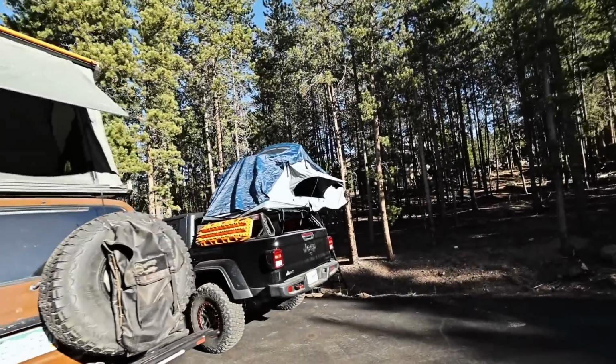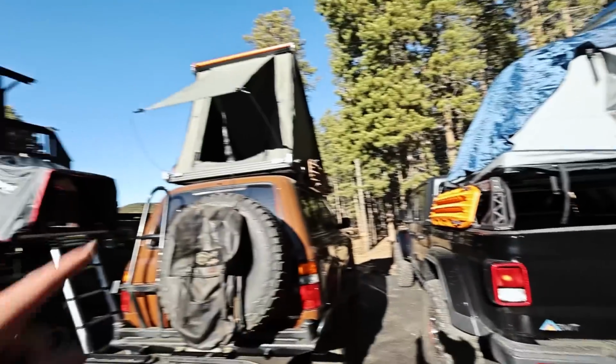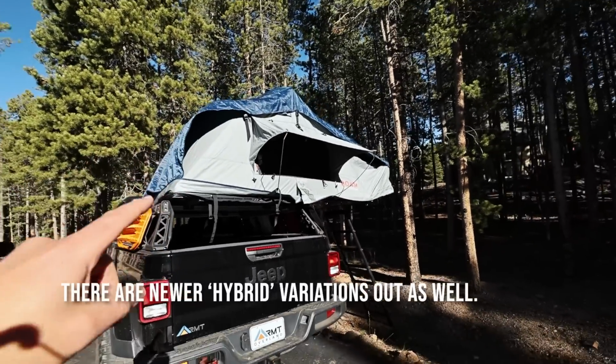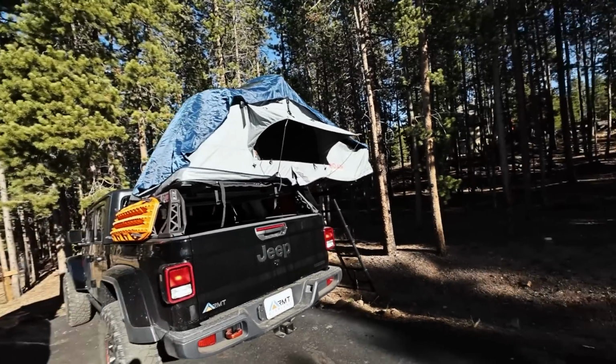Now there are some other fringe ones that are electronic up and down, and there are different variations of the wedge. And there's a bunch of different sizes, and these come with a couple of different features, but for the most part, they're all going to be the same.